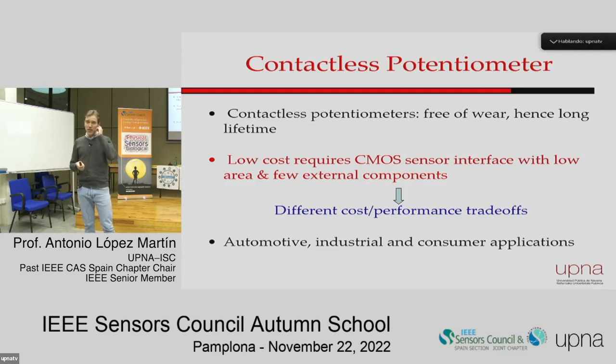So in these applications, normally it's better to have a potentiometer without internal contact, so that the lifetime is much higher. And also at the same time, the accuracy is much higher. So in these kinds of applications, contactless potentiometers are typically used nowadays to replace the conventional potentiometers, because it is much more cost effective. This is particularly useful in automotive electronics, where this kind of potentiometer is used quite often.